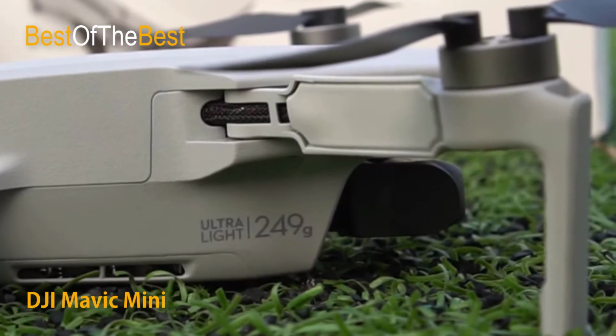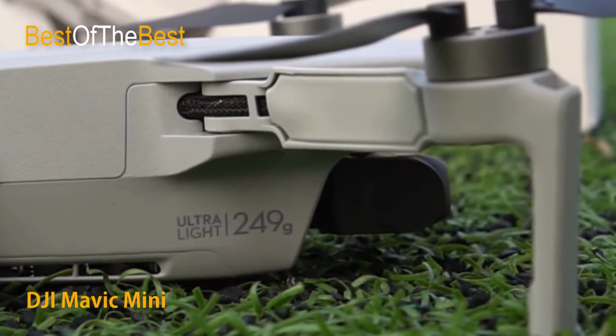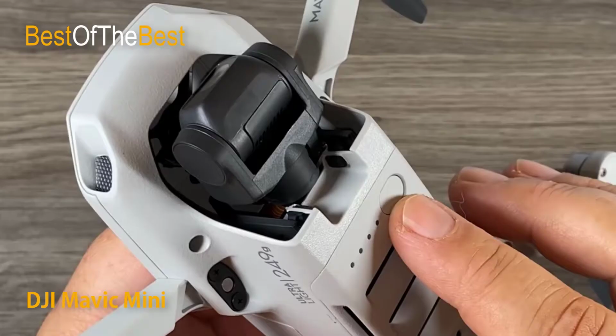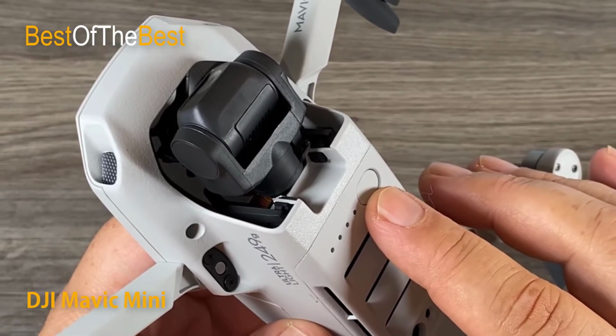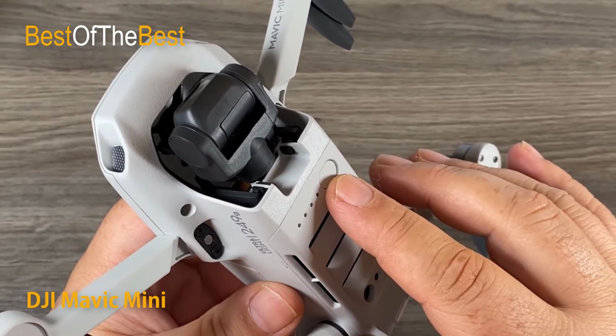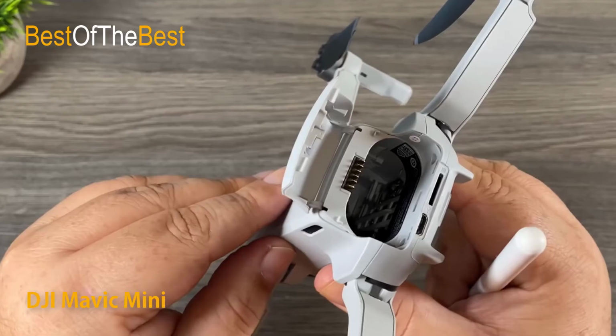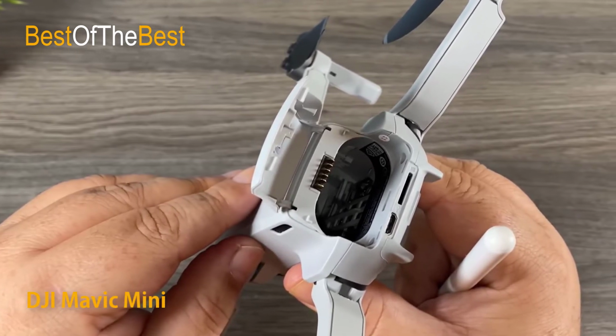The DJI Fly app offers a variety of creator templates that generate awesome videos with just a tap. Even beginners with no editing experience whatsoever can turn any moment into a social media hit. Mavic Mini supports 12MP aerial photos and 2.7K Quad HD videos. A 3-axis motorized gimbal provides superior camera stability and ensures clear, ultra-smooth footage.